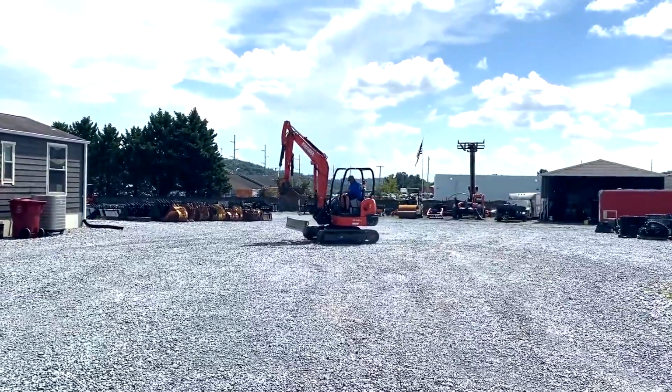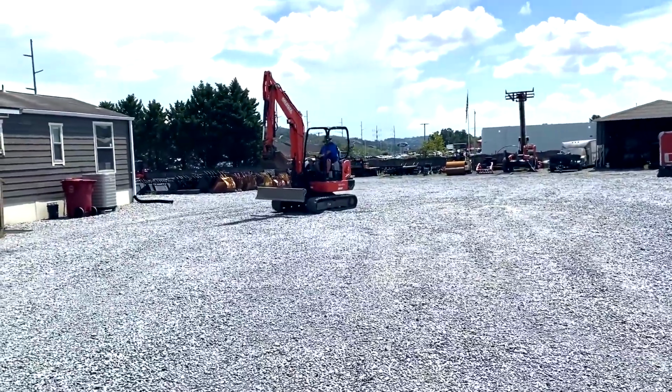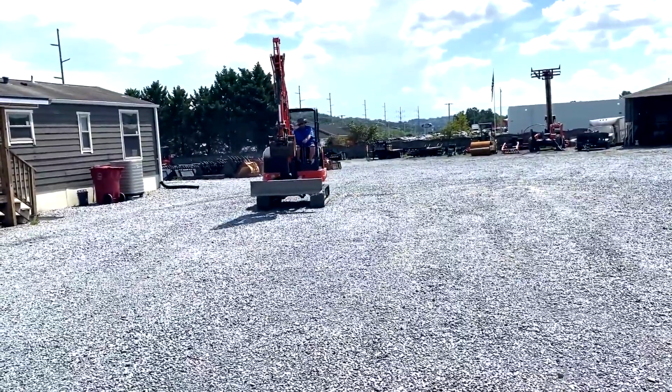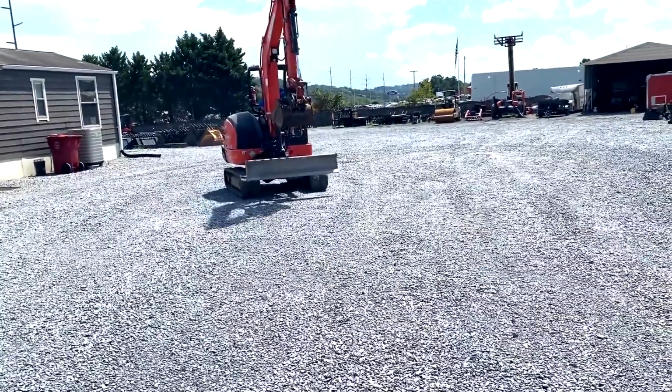He's got a 2-speed transmission, pattern changer. He replaced that one track about 150 hours ago. He only put 200 some hours on it.